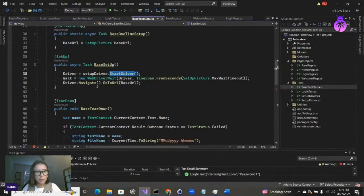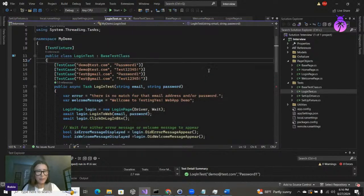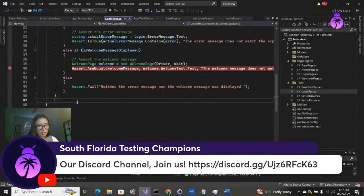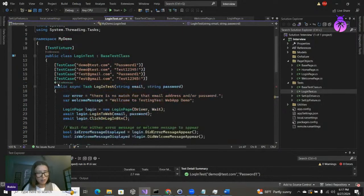Base test class. Okay, so the setup is to start the driver and then navigate to the base URL, and then it will go to the test case. In NUnit, we have this TestCase attribute. We also have a Test attribute like this. The Test attribute identifies that it's a test. But TestCase, why I like to use it, is because you can use it to provide data parameters, so you can achieve data-driven testing.